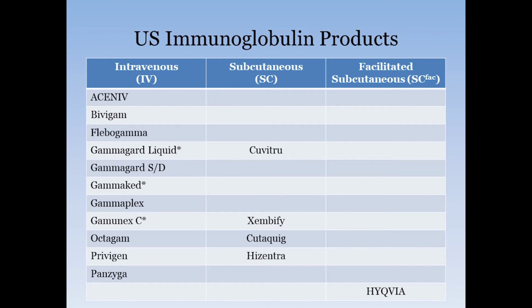Again, Octagam is the IV product. The Octapharma product for SubQ use is Cutaquig, and that's the newest on the market. Privigen, IV Privigen, is SubQ Hizentra, made by the Behring folks. And HyQvia is the only facilitated SubQ product, so it's the last one. So you're absolutely going to be getting one of these products if you're on gamma globulin replacement therapy.